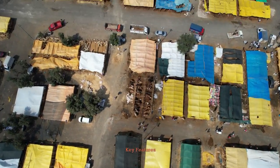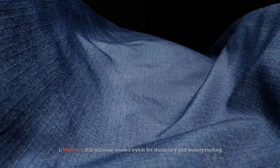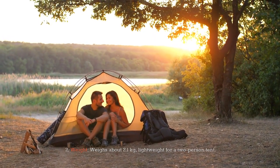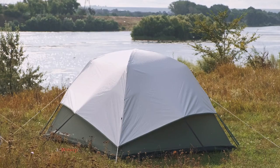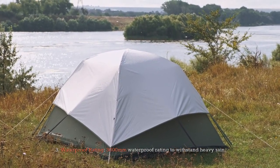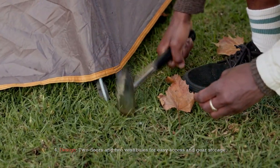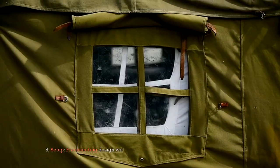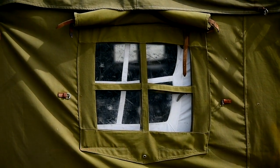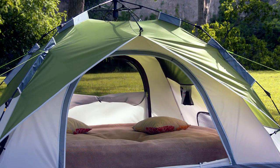Key features. Material: 20D silicone-coated nylon for durability and waterproofing. Weight: weighs about 2.1 kilograms, lightweight for a 2-person tent. Waterproof rating: 3000 mm waterproof rating to withstand heavy rain. Design: 2 doors and 2 vestibules for easy access and gear storage. Setup: freestanding design with lightweight aluminum poles for easy assembly. Capacity: spacious enough for 2 people, with ample headroom.